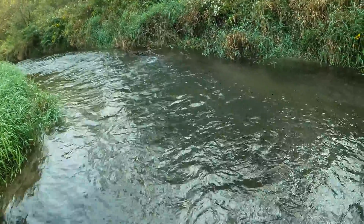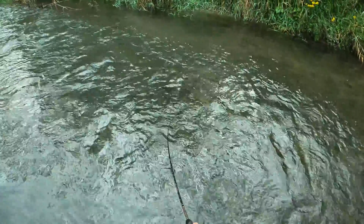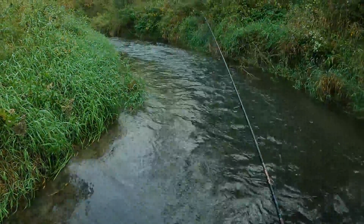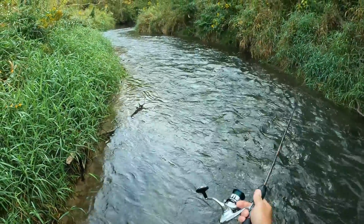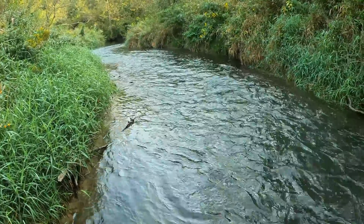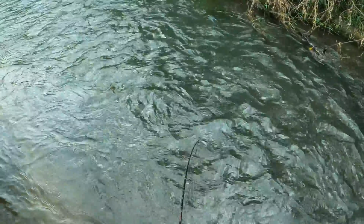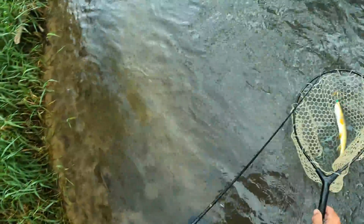There's a fish. Oh! No! Looked like a brookie. Got off. Darn it. Let's see how much I get stuck here. I might switch back to the different lure. There's a brown. In this current, it's sometimes hard to hold on to fish. There's a small brown.